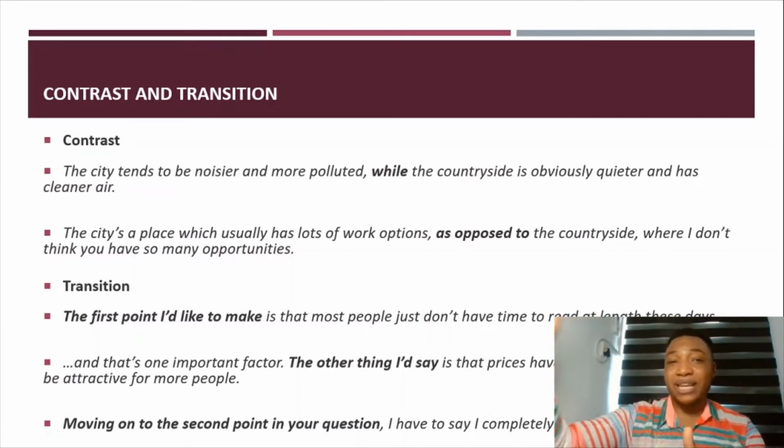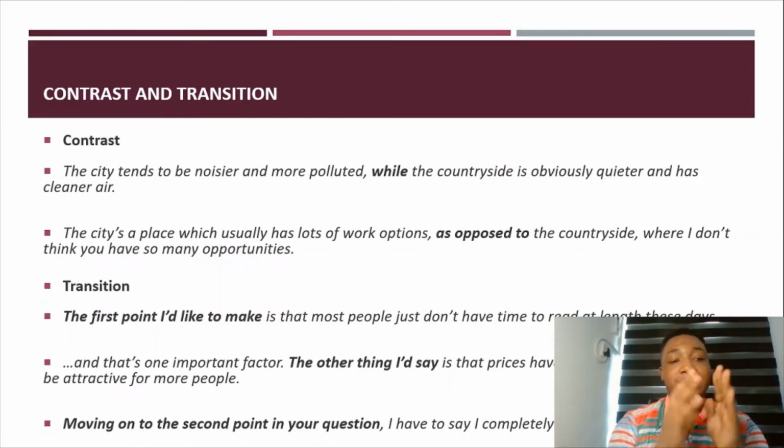So you pick something else and then you are showing the variance between both of them. Next example, the city is a place which usually has lots of work options as opposed to the countryside where I don't think you have so many opportunities. That's amazing. That's another way you can actually extend your answer. Contrast. Oh, I enjoy to play football, unlike my younger sister who enjoys watching cartoons. Unlike. That's a connecting language as well.